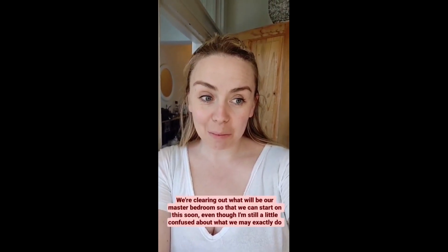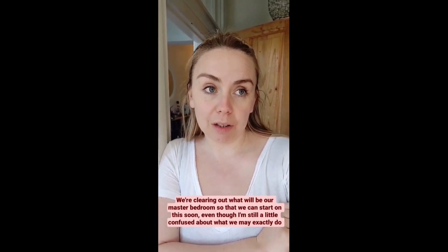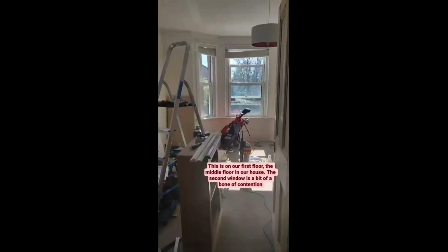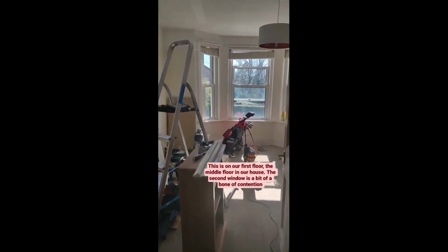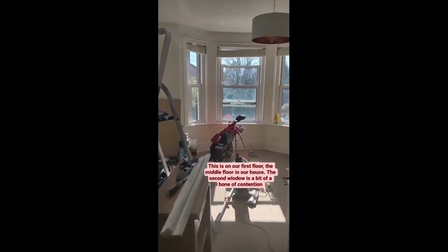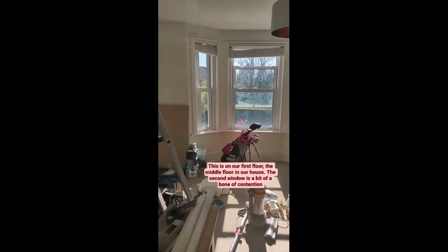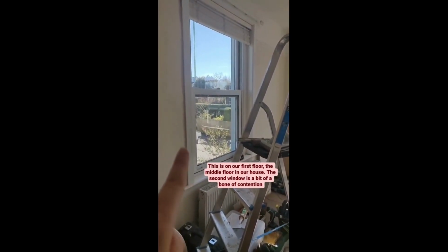I'm tidying up what is going to be our master bedroom so that we can start work, even though I'm still conflicted as to what we're even going to do in here. So I'm going to spin you around. This is actually on our first floor, so the middle floor of our house. It also has a bay window just like downstairs in the living room, and we also have another window over here, which is a bit of a bow.